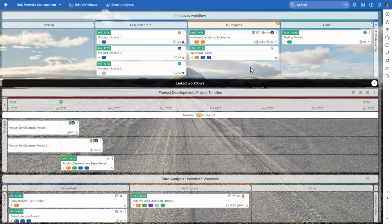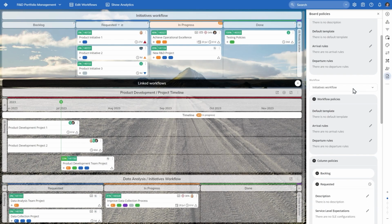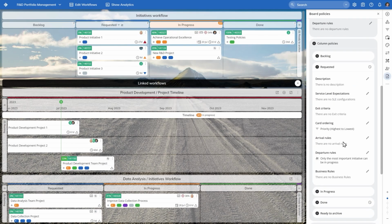Combining this concept with policies such as arrival and departure rules unlocks complete flow governance across your hierarchy. Let's see how. First, think of the arrival and departure rules as conditions work needs to meet to enter or exit given process areas. You can set them up from the board policies in your board sidebar. One use case out of many possibilities is to ensure that your teams focus their attention on the next most important initiative in the line.